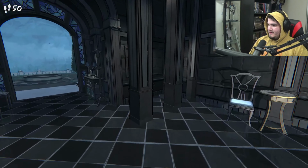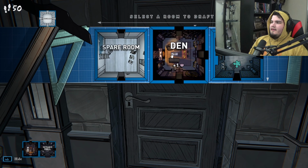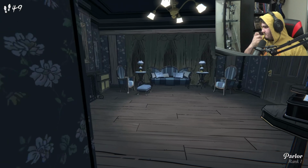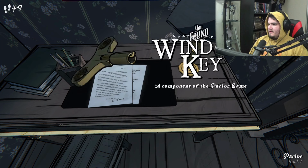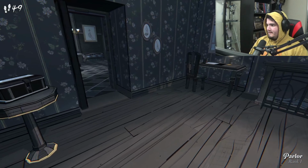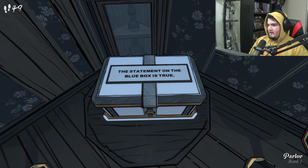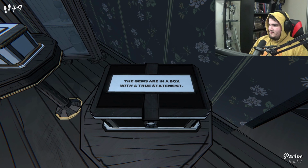Nothing's changed in here. Okay. Parlor would be a great one to start with. So that's what we're gonna do. Alright. Grab the key thing. Anything over here? Nope. Okay. Two of these statements are true. The statement on the blue box is true. The gems are in a box with a true statement.